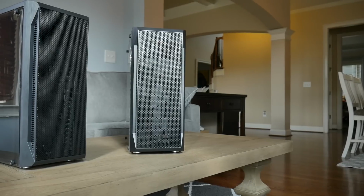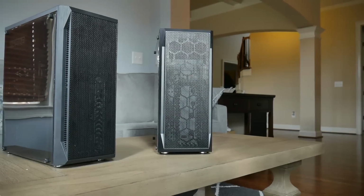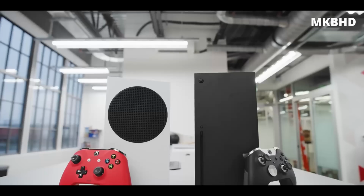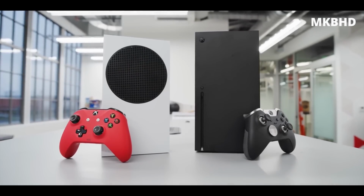Okay, so you guys saw the results yourself. Currently, it's not possible for you to build a similarly priced computer and beat the Series S console. But that's also not something to be upset about. It's actually something to be excited about, and here's why. Consoles must last a long time. You cannot upgrade the main hardware in a console, and games get more demanding each and every year.